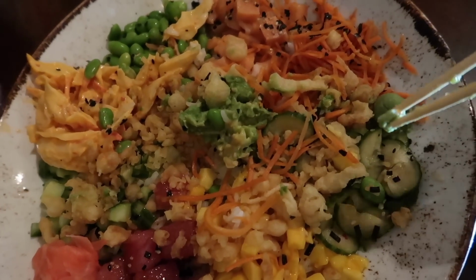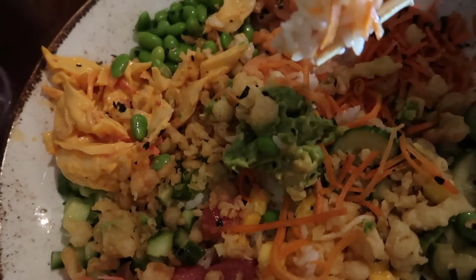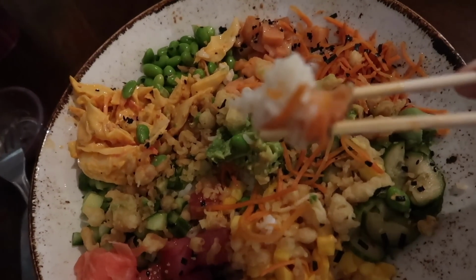And there's a little blob of wasabi here. Make sure you don't accidentally eat that by itself. You get that with a little bit of piece of sushi fish, and it's yummy.